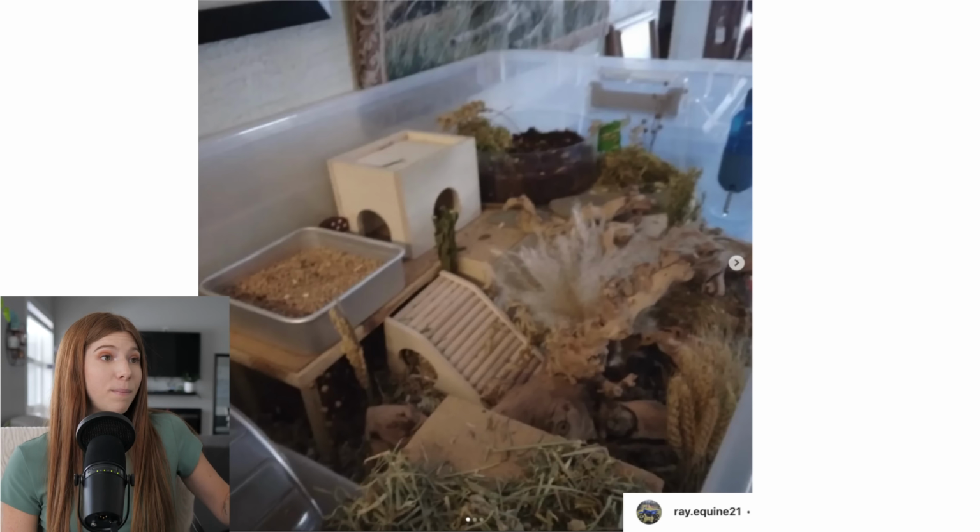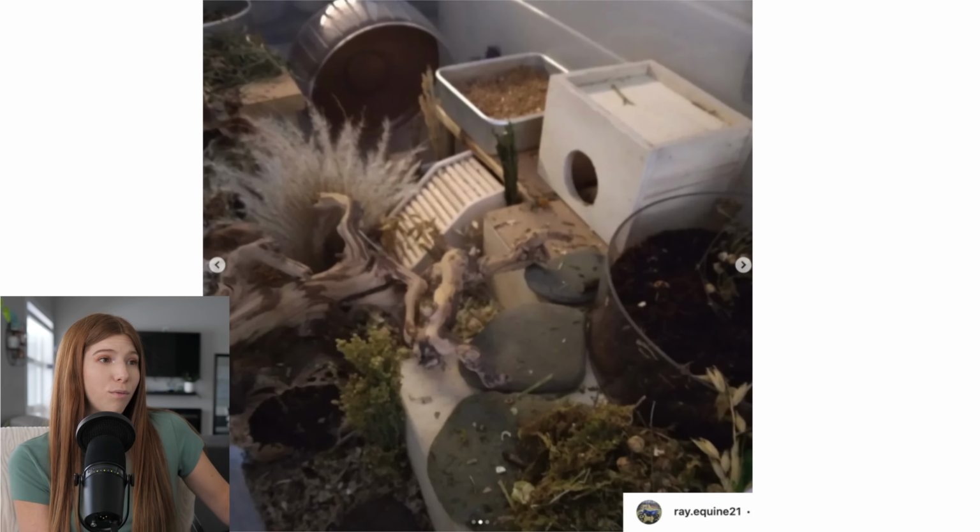So next up we have a bin cage. This is a 200 quart bin with 675 square inches of floor space. And I know there's lots of people out there that have bins that maybe struggle with trying to fit certain things in their enclosure. And I think this is a really good example. This person did a really good job.